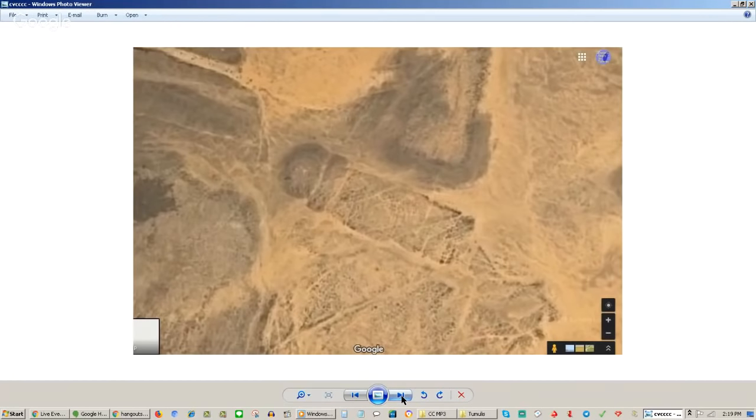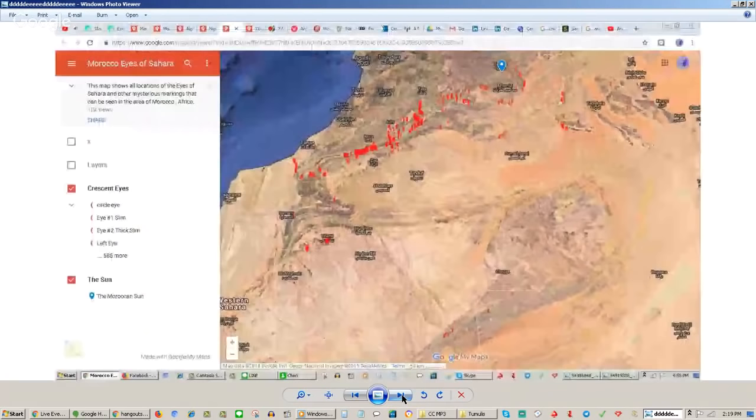This was supposed to be a column laid down, but I didn't quite believe that. I just thought it was an interesting shape. It also looks kind of phallic. This is up in Morocco.